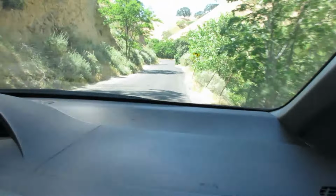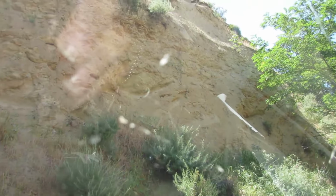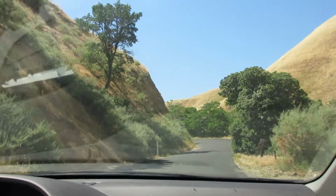And look at how beautiful this is. I'm not sure if you guys have ever been here before. Like I said, this is Black Diamond Mines. I just want to show this wall, and then I want to take a picture of it real quick. And we're back for the third time. Look at this beautiful road.